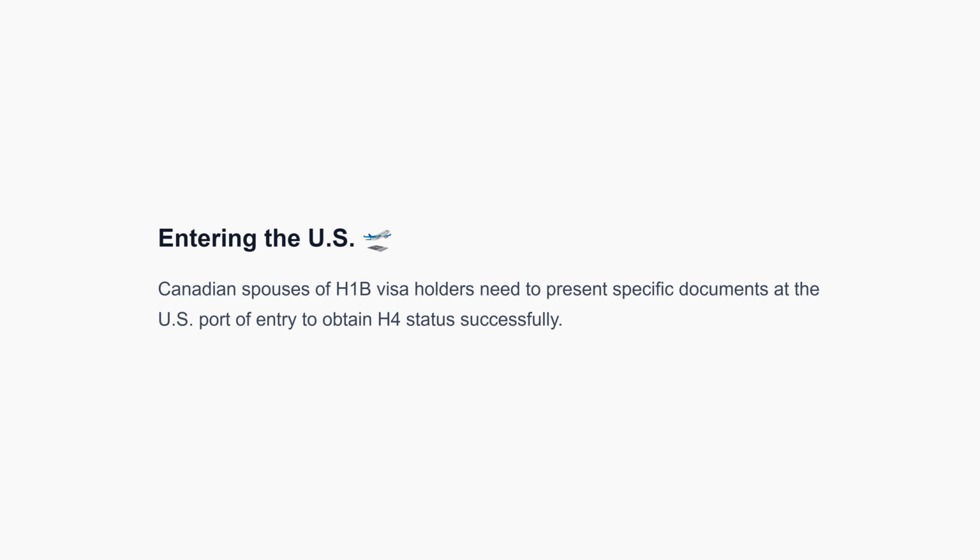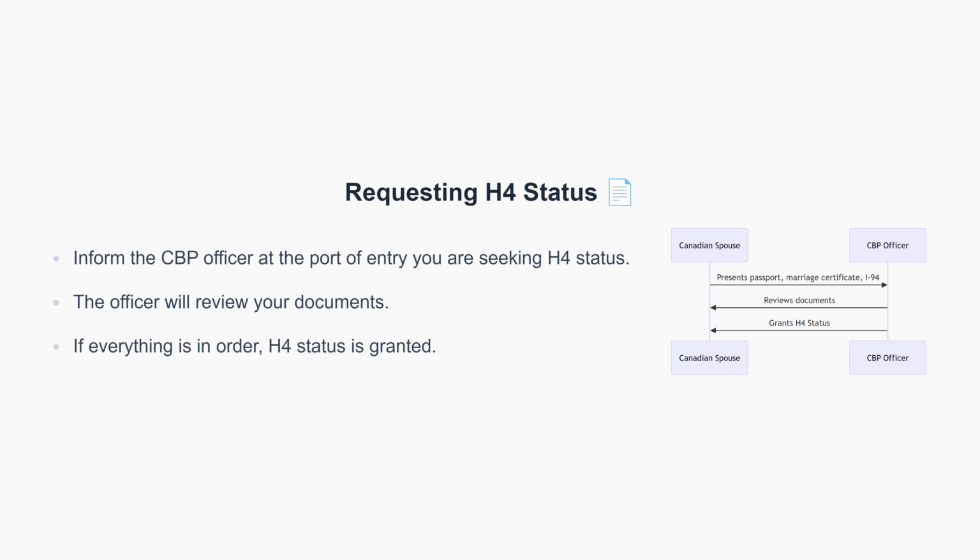Canadians are visa exempt, which means they don't require a visa stamp in their passport. However, they must present their Canadian passport, marriage certificate, and a copy of the H-1B holder's I-94 at the border or port of entry. Upon entering the U.S., the Canadian spouse must inform the Customs and Border Protection Officer that they are seeking H-4 status.